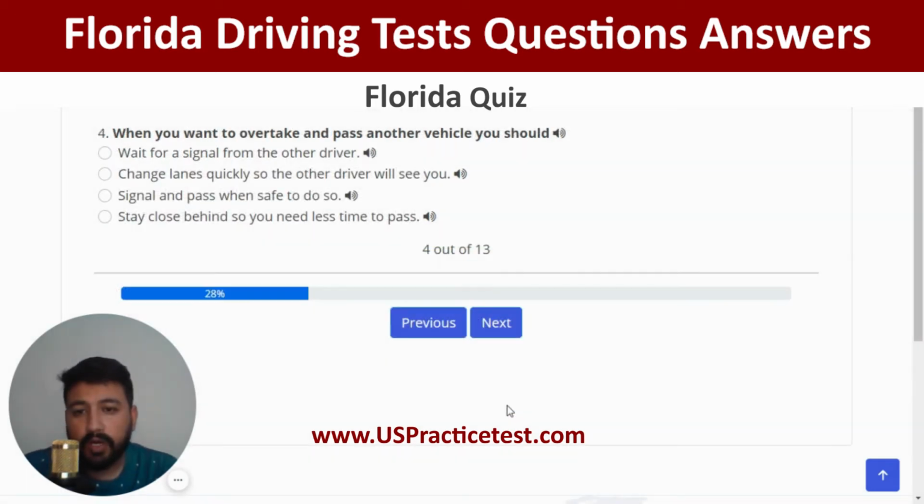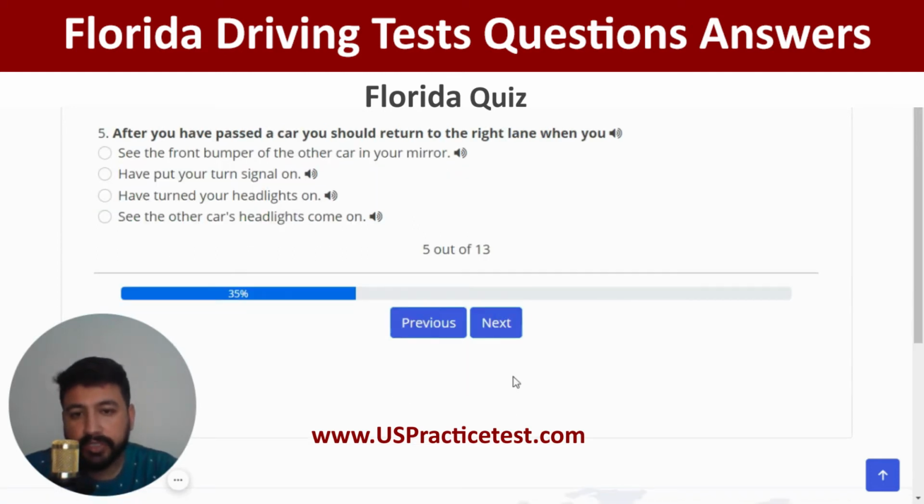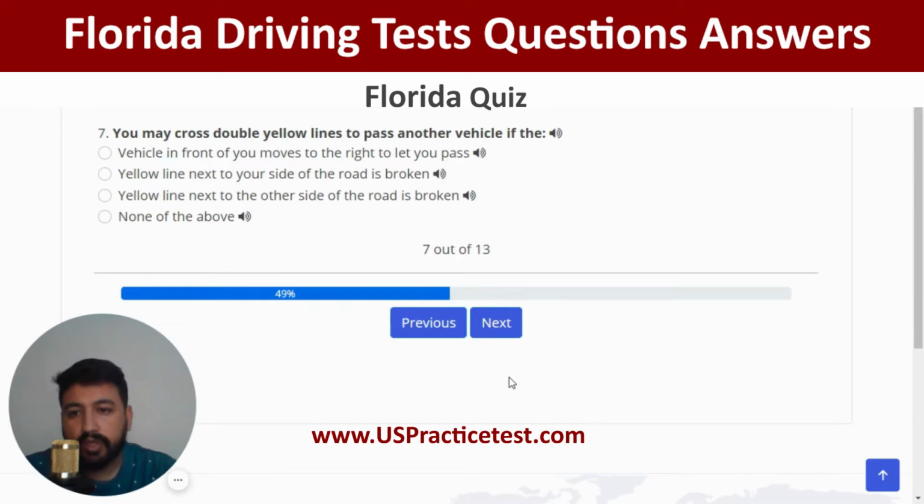Correct, and next. When you want to overtake and pass another vehicle, you should, so you can choose the third option, which is signal and pass when safe to do so. Correct, and next. After you have passed a car, you should return to the right lane when you, so it seems like the fourth option is the right one, which is see the other car's headlights come on. Fourth one. Next. You may pass another vehicle on the right if it is waiting for, so the right answer is turn left.